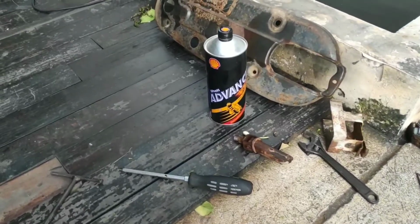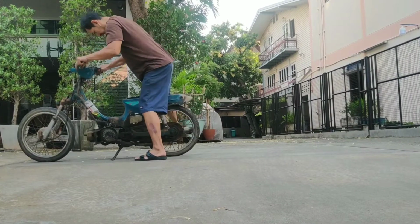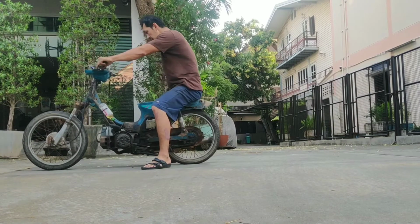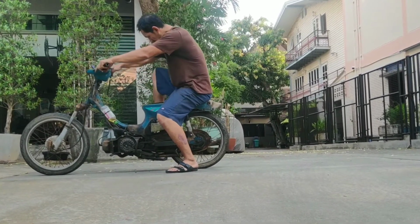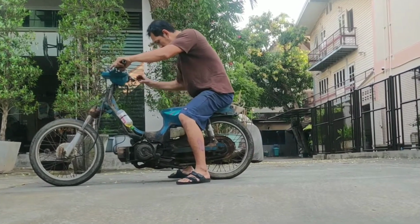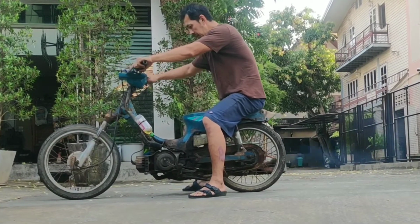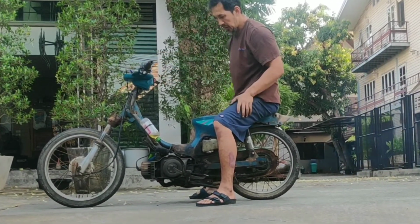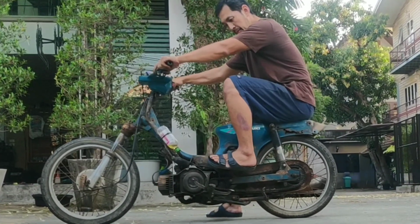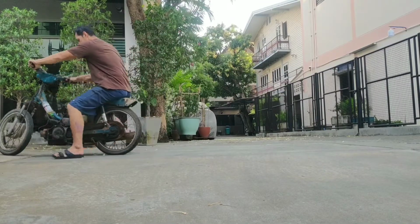You do see the Shell Advanced 2-stroke oil. Let it start it. My primary. Right here.